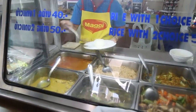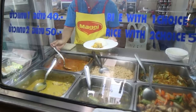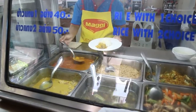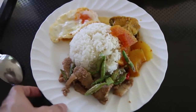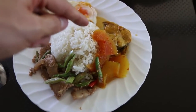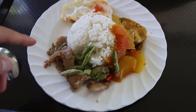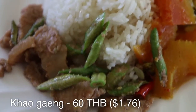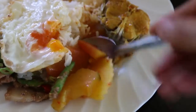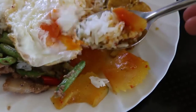Now we arrived at the pier. We have about 40 minutes until the ferry leaves, so we just decided to quickly grab a plate of food. And so Ying and I are just sharing a plate of khao gang with gang som, which is a sour curry, and pork stir-fried with guppy, which is shrimp paste, and then a fried egg. And this will hold us over, hopefully, until we get to Samui.